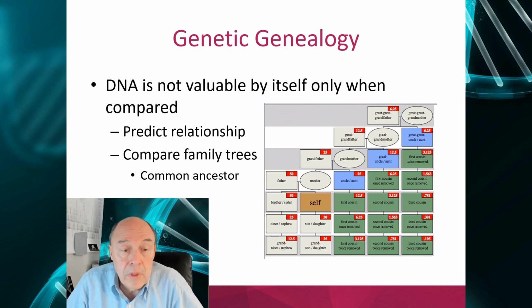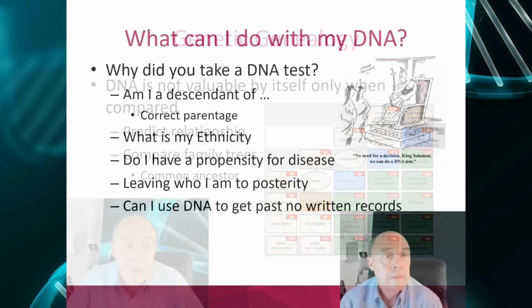You have 50% of your DNA from your mom, 50% from your dad. Thus, your brothers and sisters also have 50% of their DNA. Your children will have 50% of your DNA. Your grandniece and nephew will have 12.5%. Your grandkids will have 25%, and so on as this chart describes.